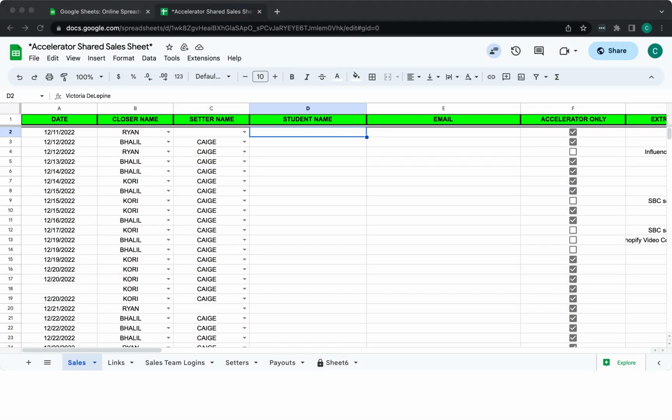Without further ado, I'm going to show you guys some results, just to back up my claims and make sure you know I'm being legit. So, yeah, let's get into it. Switch over to the sales sheet. This is the accelerated sales sheet that we use inside our business.